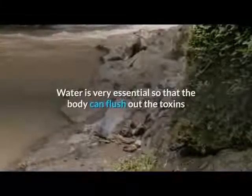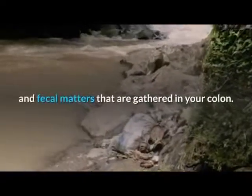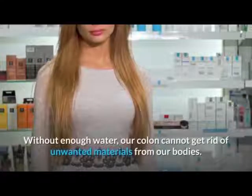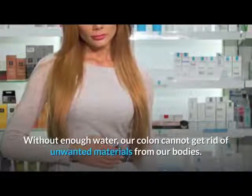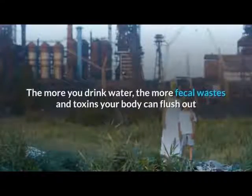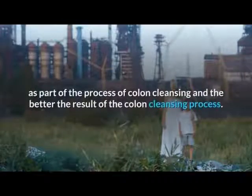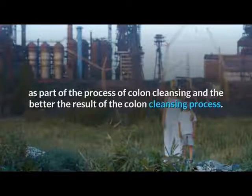Water is very essential so that the body can flush out the toxins and fecal matters that are gathered in your colon. Without enough water, our colon cannot get rid of unwanted materials from our bodies. The more you drink water, the more fecal wastes and toxins your body can flush out as part of the process of colon cleansing, and the better the result of the colon cleansing process.